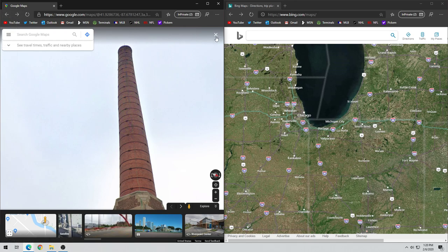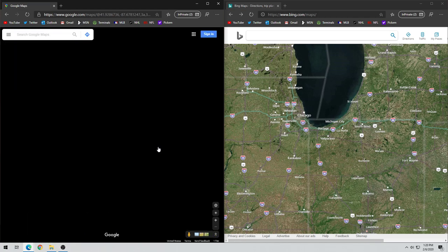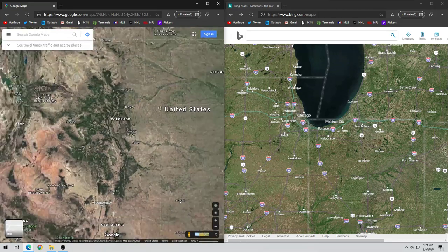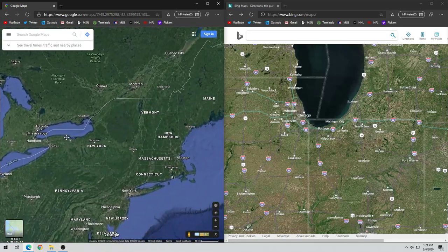I need to get out of Street View. Street View? No, now I'm back to Jungbu. No. Uh-oh. Now it's really dark on Google Maps. Hang on. There we go. We're back. I don't know why it spawned me there, but okay.